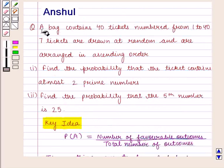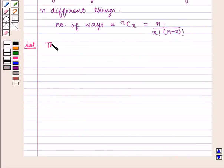We are given that a bag contains 40 tickets numbered from 1 to 40 and 7 tickets are drawn at random and are arranged in ascending order. Now, we need to find the probability that the ticket contains at most 2 prime numbers. There are 40 tickets and out of which 7 tickets are drawn at random.